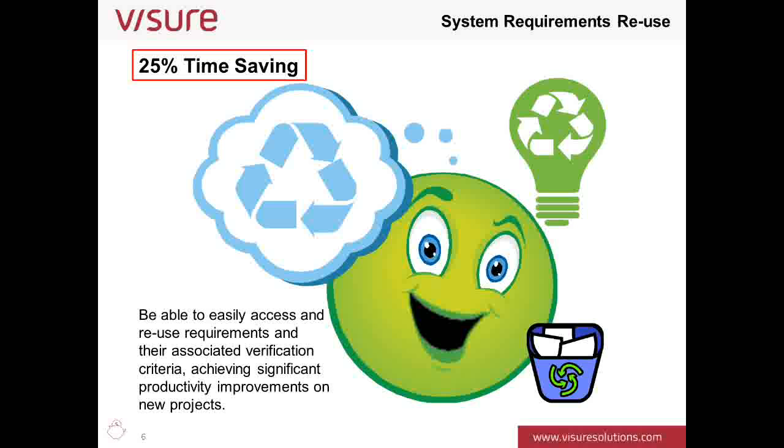Planning for reuse needs to happen during the early stages of the project and be captured in a central repository in a form which is easily accessible by the project engineers. Capturing this reusable data in bounded Microsoft Word or Excel documents is often not good enough to promote and encourage effective reuse of information.